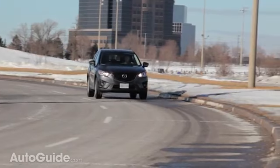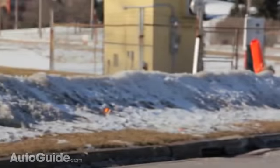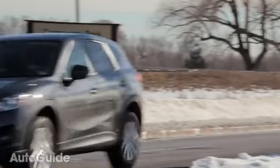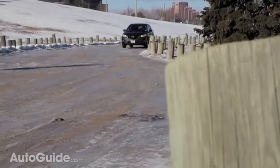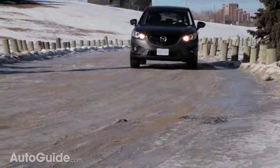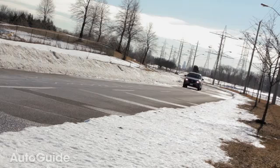And that's because it has more power, it has 185 horsepower and 184 foot-pounds of torque, and that all goes together to make it feel a lot better and more powerful on the road than the RAV4. Not only that, but the Skyactiv chassis helps it feel more connected to the road, and especially at speed, it feels like it handles much, much better.